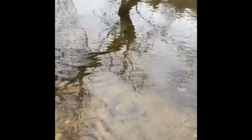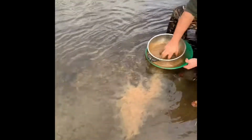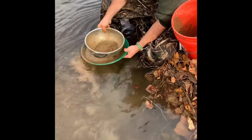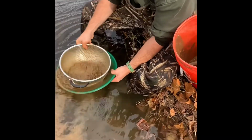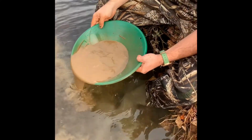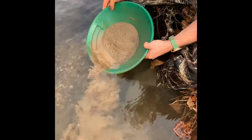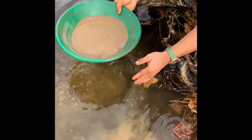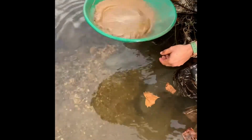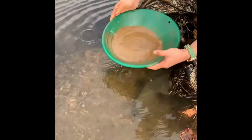All right, so we're out here at Yahoola Creek getting some gold. There's Michael classifying. Most of the gold here is pretty small, but occasionally we get some decent little pickers. We found in this creek that there's a false bedrock layer. It's just clay. So if you can find the clay, that's where the good gold's gonna be.